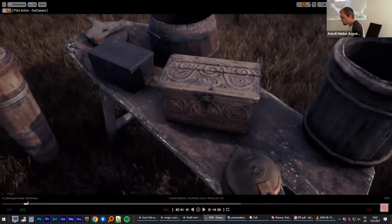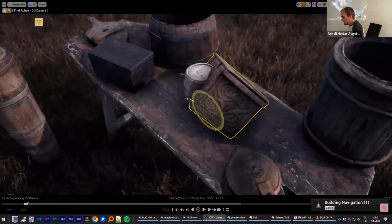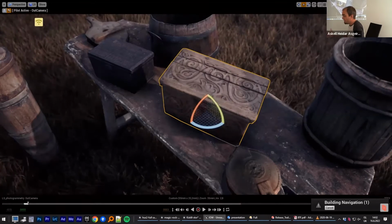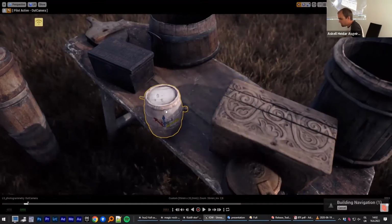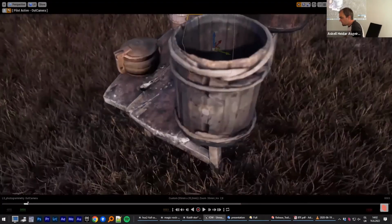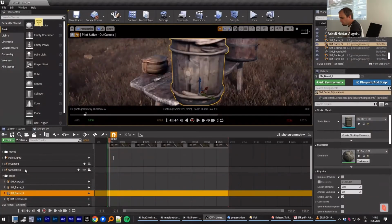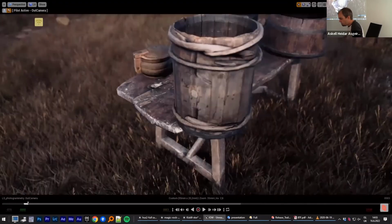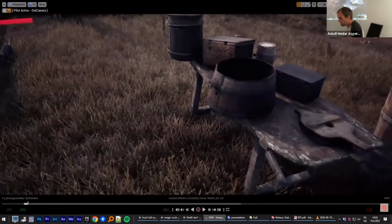Here we have the chest in game. This saves a lot of time and also gives you an actual chest from 1800 something. These are all objects we scanned from Ágeirsson. And you get this really worn-out effect, like rust and just things that have been used.